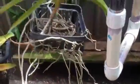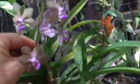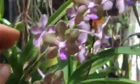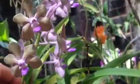So I have been restoring and caring for these orchids for a number of years, but I had allowed everything to get too dry, and so I'm in the process of revitalizing. Look at this. This is, let's see, there you go, bronze grape.